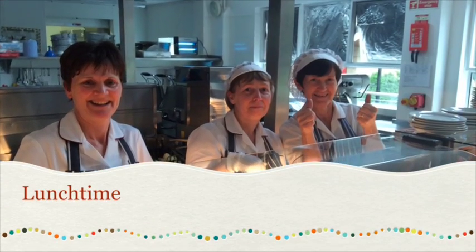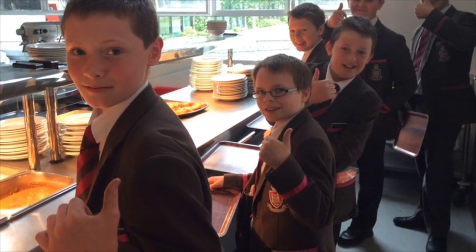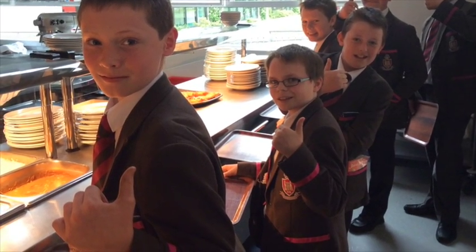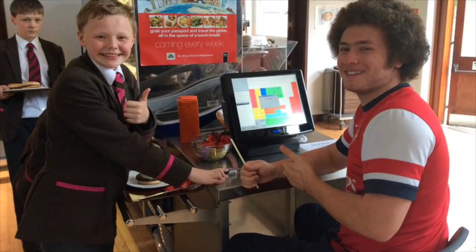Most of the pupils at RSD choose to eat in the dinner hall at lunchtime. One of the good things about being in Year 8 is that you get to eat first, after you've left your books back in your locker. Older pupils line up for dinner on a rota basis each day.